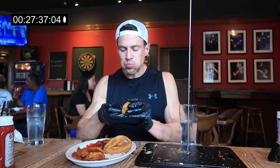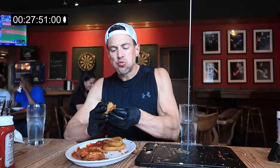A nice crisp, I don't know if you guys can hear that. Oh yeah. It almost reminds me like an A&W onion ring. It's very good. Not quite as thick, but definitely as tasty, if not better.